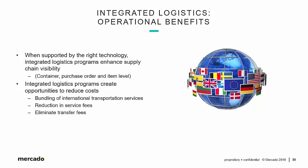Some other operational benefits: when supported by the right technology, integrated logistics programs enhance supply chain visibility. We're talking about cloud-based solutions that allow importers and other permission-based players to go into a software as a service software module and determine the whereabouts of goods, determine the actual quantities of goods that are being shipped, look at scanned copies of documents like commercial invoices and packing lists. Technology, albeit digital, drives the quality of work out in the physical world.